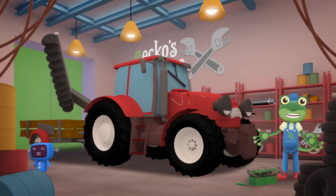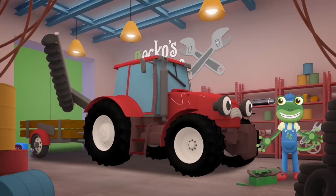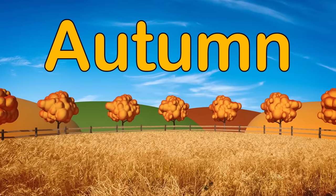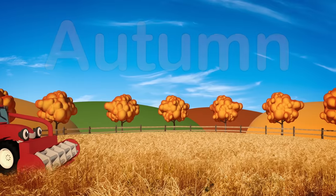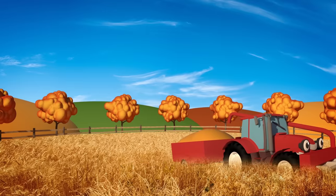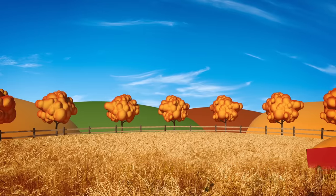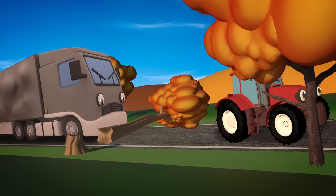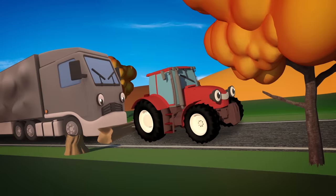Now, what about this giant scratch on your paintwork? What happened there? In the autumn, when the crops are ready to be harvested, Trevor uses his harvesting attachment to chop and gather all of the lovely golden wheat, ready to be made into breakfast cereal and flour. Oh no, this tree has fallen over in an autumn storm. Trevor the tractor is so strong that he can drag the tree out of the road so that everyone can get to where they need to go.